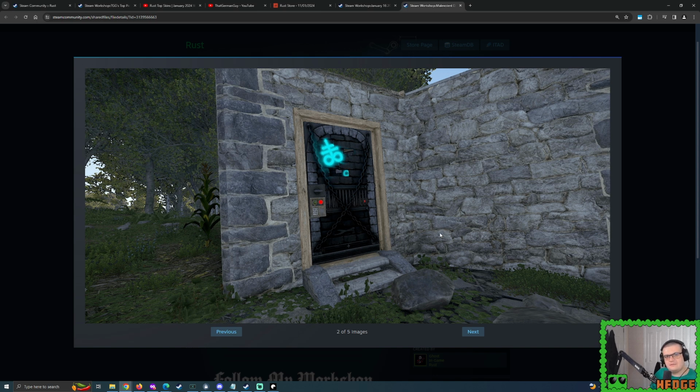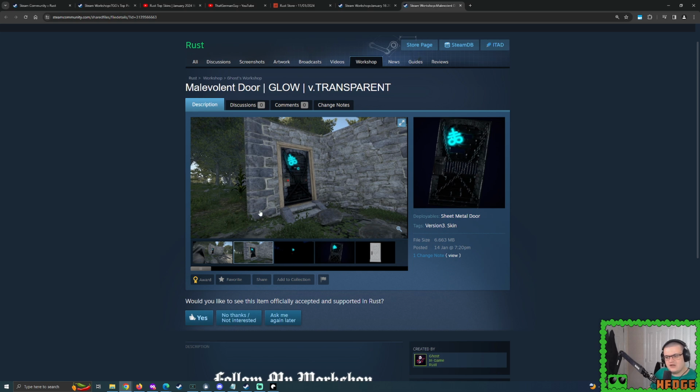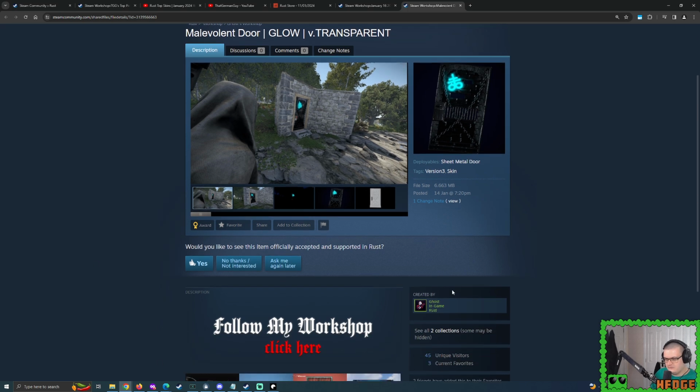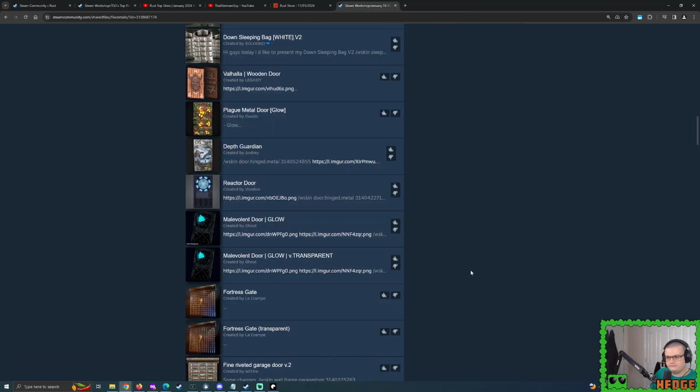It's a bit ridiculous. But to improve his chances of potentially seeing a skin being accepted, I said consider making one that wasn't transparent to partner with the transparent version. Because the original variation he had was the same thing as this, but a yellow light. But yeah, we convinced him to change it up. So yes, if you'd like to see a brand new transparent sheet metal door potentially being accepted in a future Rust store, feel free to go ahead and vote yes or no. Best of luck to you, Mr. Ghost.